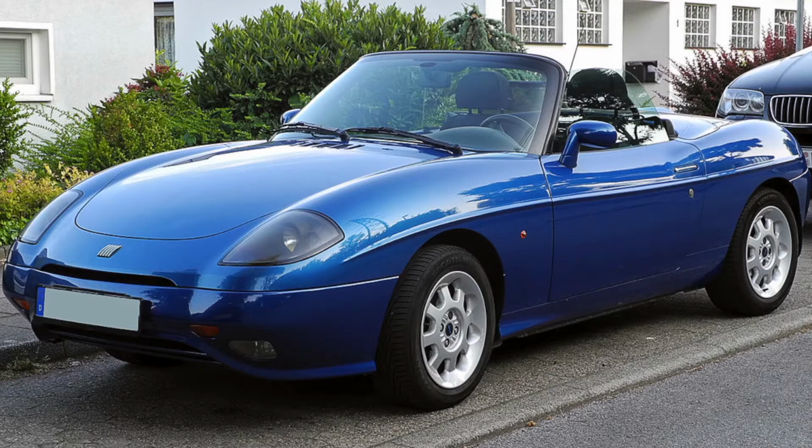Fiat Barchetta. I think I pronounced that right. It sounds like a type of Italian bread. I just don't know anything about this car. I don't even think I've ever seen it, or if I have, I didn't know it was that. Didn't know about it. Yeah. Obviously, two-seater convertible, similar to, I suppose, an MGTF, an MX-5, that type of thing.